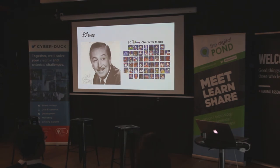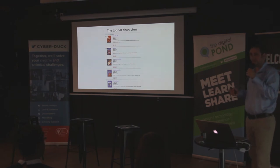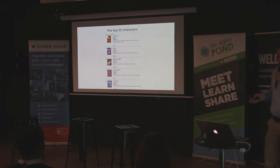So basically, we set ourselves a challenge to have a look online and see who the top 50 characters are. But actually what we found is there was no definitive list of who those characters were for our hypothetical store. We did find a Disney database for the top 50 movies, but essentially it wasn't listing the characters. So that was just one source.